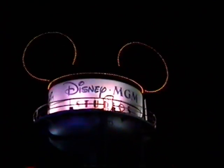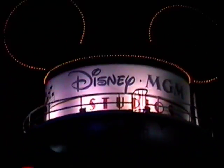The bungalows to your left house the production crews currently filming at Disney-MGM Studios. Bungalow 1, Republic Productions. Bungalow 2, Dick Clark and the new Let's Make a Deal. The host is Bob Hilton, and you can see that on NBC. And Bungalow 3 houses our own Mickey Mouse Club.